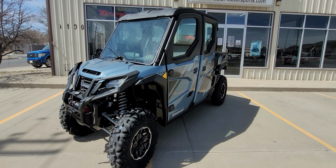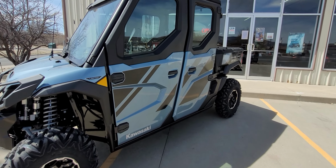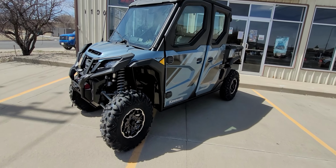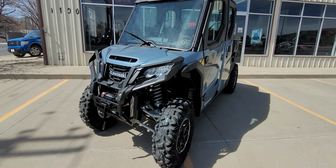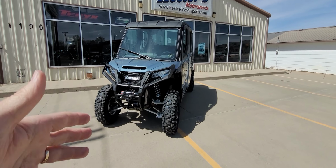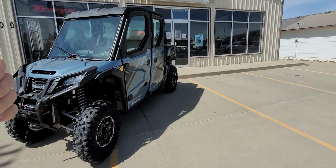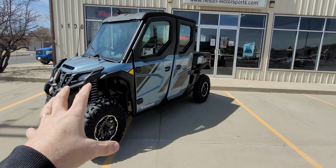Today we're going over the all-new 2025 Ridge Crew Limited. So this is the XR Limited. This is the biggest, baddest, most loaded, most everything that Kawasaki could throw at it. This machine here, we just got it. Put some gas in it, checked the oils, drove it up and down the road, couple miles, did about 3 heat cycles on it just so we could run it.